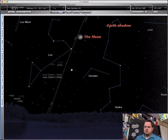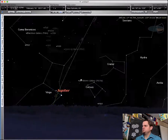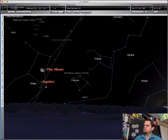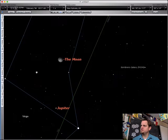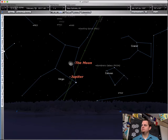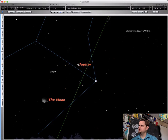All right, let me move forward a little bit. And you notice that, again, Jupiter and Arcturus are over here, and the moon's sort of on its way. So the moon will stop by on the night of the 14th and the night of the 15th. What you see is the moon and Jupiter make this kind of arc in the sky. And then on the next night, the 15th, going into the morning of the 16th, they make more of a triangle. You've got Jupiter, Arcturus, and the moon making a nice triangle.